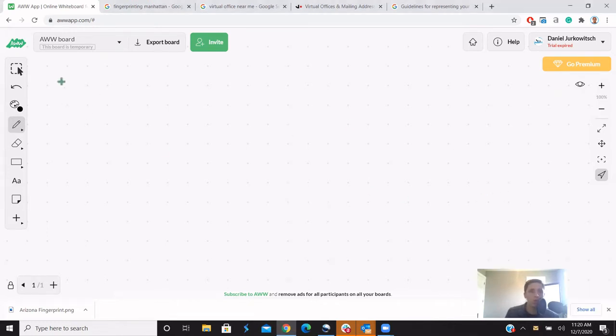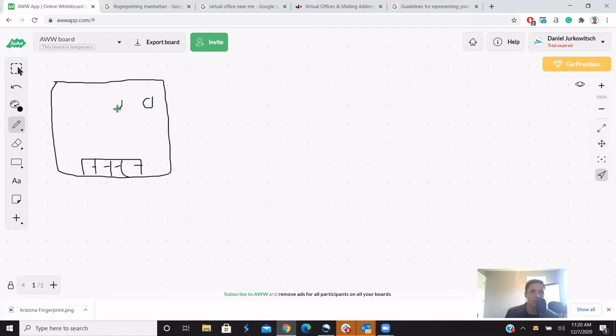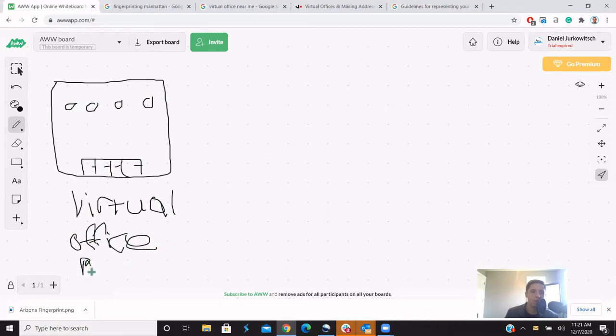So you would be getting a virtual business address, right? So let's say this is a building with a bunch of doors, right? Building with a bunch of doors, yada, yada, yada. I'm not going to draw all these windows, but you get the picture, right? So this is a virtual office building. Now, what is a virtual office building? Well, I will tell you what a virtual office building is, right?